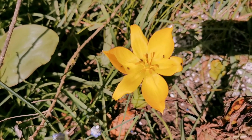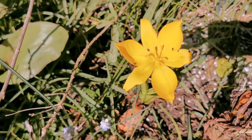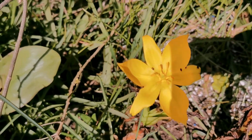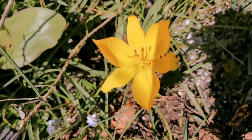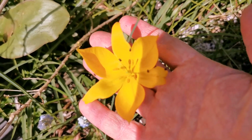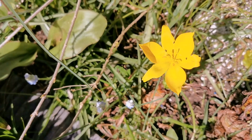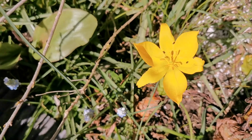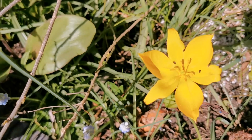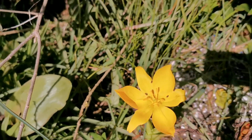They're actually native in the UK. I'm not sure if they are native or naturalized, but I know for sure that they are quite common in the UK, and the color is an absolute intense yellow. The flower is not very big, about 5 centimeters tall. Nice fragrance, not overpowering at all. Again, you really need to stick your nose in to feel the fragrance, but definitely it is the most fragrant tulip I have in bloom at the moment.